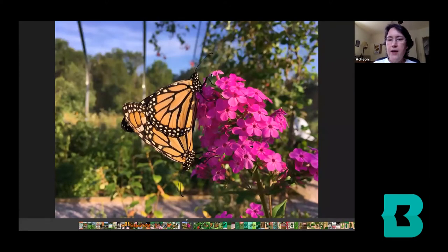Okay, so this is a male and female who are mating, and this is inside the butterfly house a few years ago. So they're safe in there.